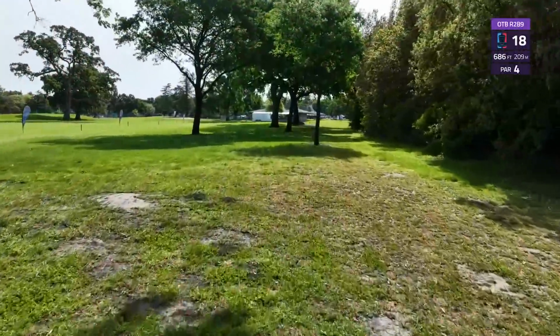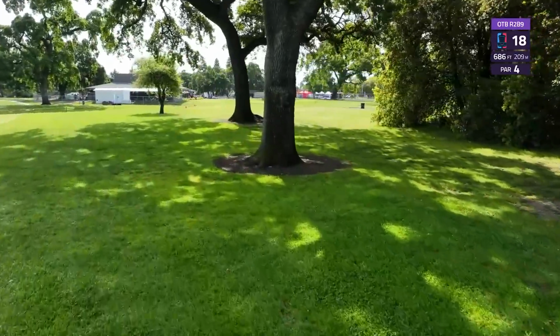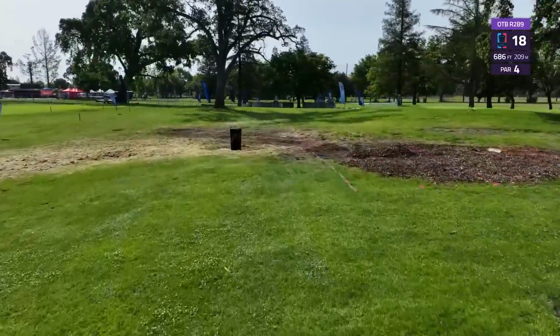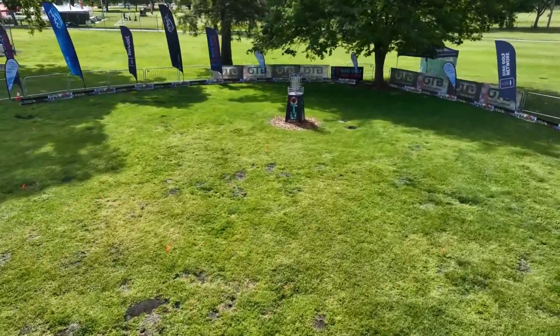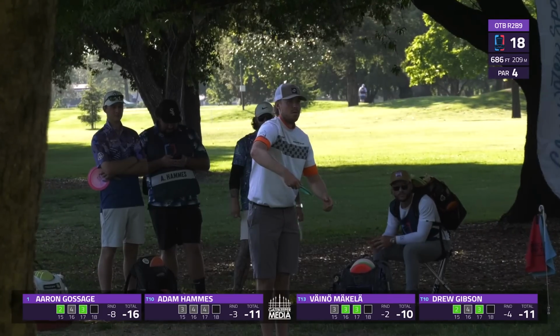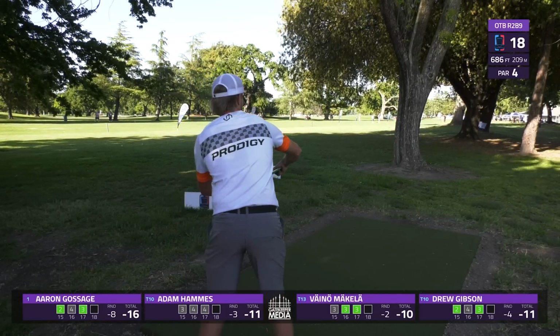Brings us into hole 18, 686-foot par 4. Tight gap off of the tee. Really got to reach at least this point, ideally around that last tree as well, so you can have a straight look here at the pin. Very skinny fairway after you make that right turn. You have to attack the green. There's not really laying up on that short part of the fairway.